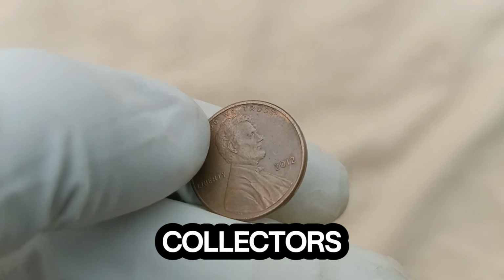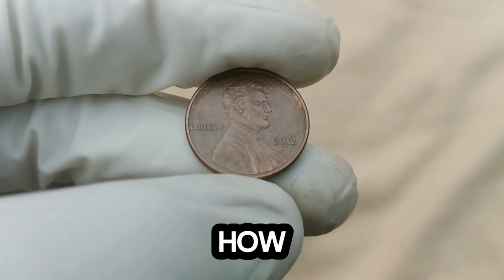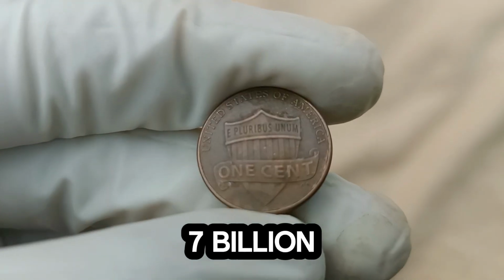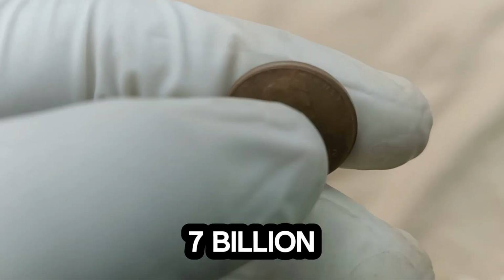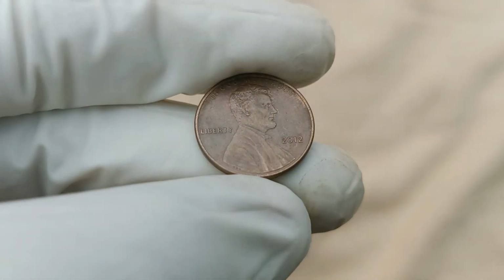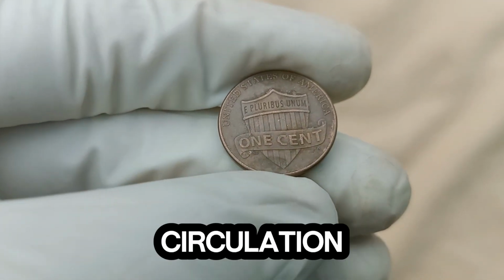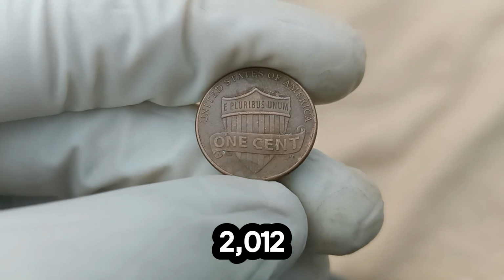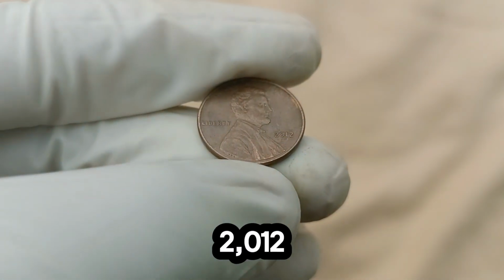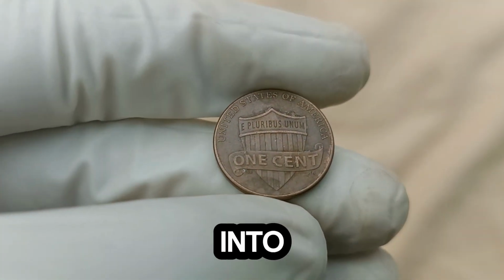So, it's an important year for collectors, especially those who are interested in the transition of U.S. coin designs. Let's talk numbers. How many 2012 pennies were made, and where did they come from? The U.S. Mint produced more than 7 billion pennies in 2012. That's right, 7 billion. Most of these were struck at the Denver Mint, but a portion was also made at the Philadelphia Mint. These coins were then distributed across the country, making the 2012 penny one of the most common coins in circulation. Now, the fact that so many 2012 pennies were made means that they are very easy to find in circulation today. But that doesn't mean that every 2012 penny is worth just 1 cent. There are some key factors that can increase the value of this coin, which we'll get into in a minute.